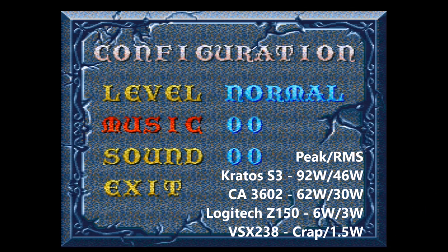They have a 92-watt peak with a 46-watt RMS rating, and the 3602s have a peak of 62 watts with an RMS rating of 30 watts. The Z150s, those poor Z150s, they have a peak of 6 watts with an RMS of 3. And then finally, the Asus internal speakers, I couldn't find the peak wattage, not that it's probably very high, but their RMS is rated at 1.5 watts. So yeah, it's very, very low.